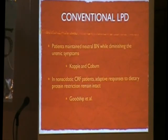What is a conventional low-protein diet? Patients maintain neutral balance. The study showed that when using your low-protein diet, you maintain your neutral basal nitrogen requirement. It diminishes your uremic symptoms, and also it prevents adaptation to the problems of protein in patients who are non-acidotic.